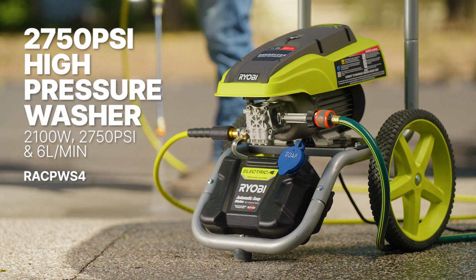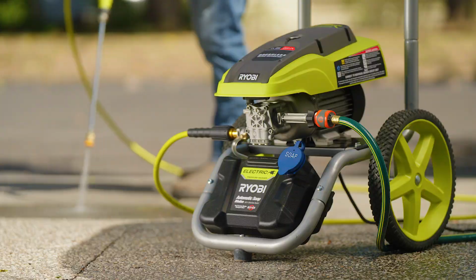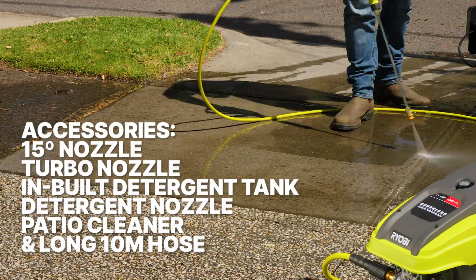The most powerful pressure washer in the RYOBI range is the 2750 PSI pressure washer. It's got the power to clean everything, from tough stained driveways to outdoor furniture. And it's even easier with the inbuilt detergent tank.